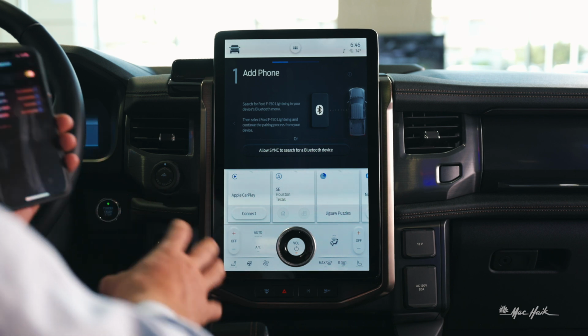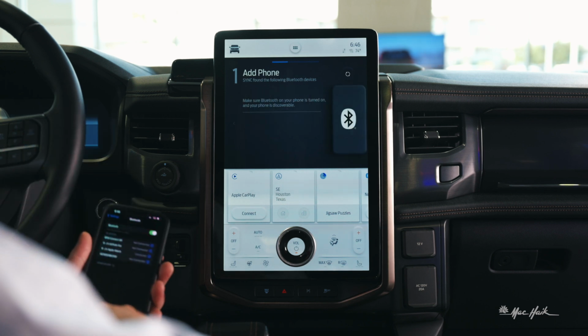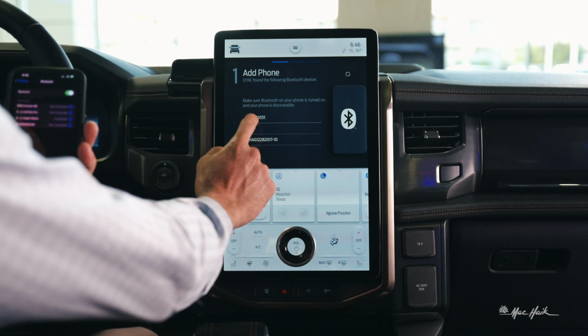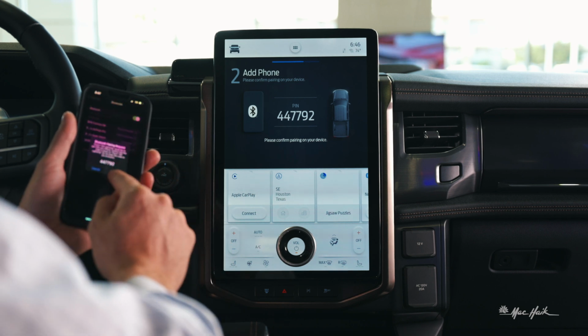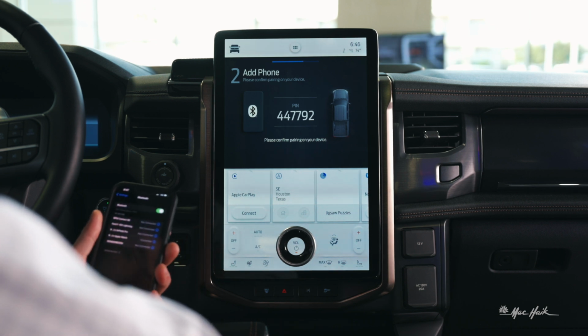If for some reason your phone is being finicky like this one, you can click allow Bluetooth devices near me, and it will list the phones that are near you. So of course, I'm still not showing the device in here, but I see it here. So I'm going to go ahead and tap it. Please confirm. It'll pull it in. I can click pair, and I'm going to hit deny on adding the contacts.